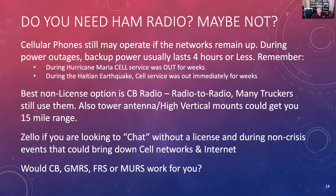Best non-licensed option for radio communications is CB radio. This offers radio-to-radio communication. Many truckers still use them. You can install a tower or antenna high that can get you up to maybe 15, maybe even 20-mile range, depending on where you're at. Footnote on that, during Hurricane Michael, a lot of truckers were going into the devastated area and they were using their CBs to get directions while they were within the area. Cell towers were out for weeks where Michael hit.